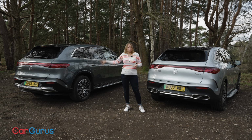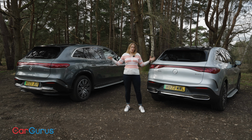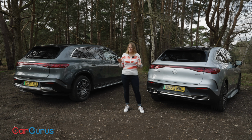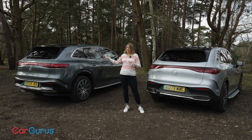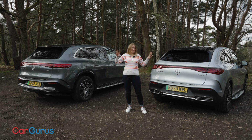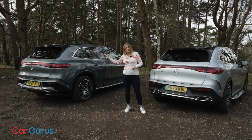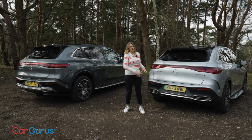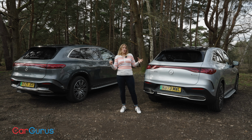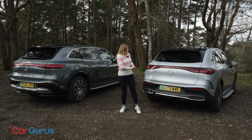But it is expensive. Even though, with the finances, spec for spec, there's probably more like 17 to 18 grand in between these two, not factoring in the extra range and 7 seats that you get in the EQS. So that's not too bad. I can see why you would go for the EQS. I would go for the EQE because I feel like you're getting 95% of its potential for a much better price. And you know what?